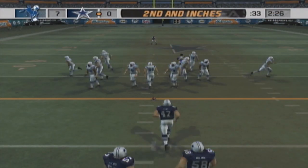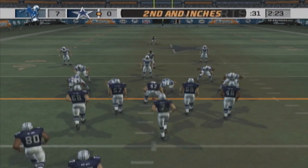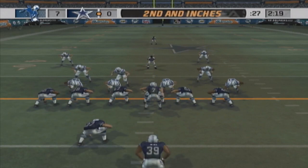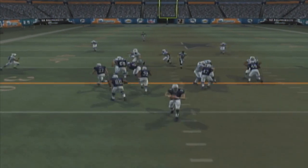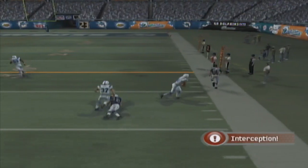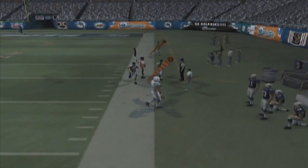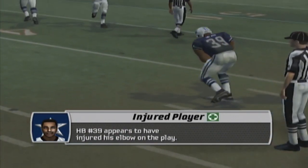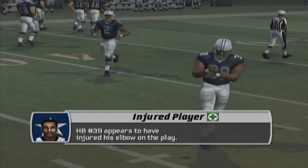Second and inches. Ball on the 30-yard line. The Colts line up in a 4-3. Fakes the handoff. Throws it. The defenders got it. Number 39 appears to have sustained an injury and will make his way to the sideline under his own power.